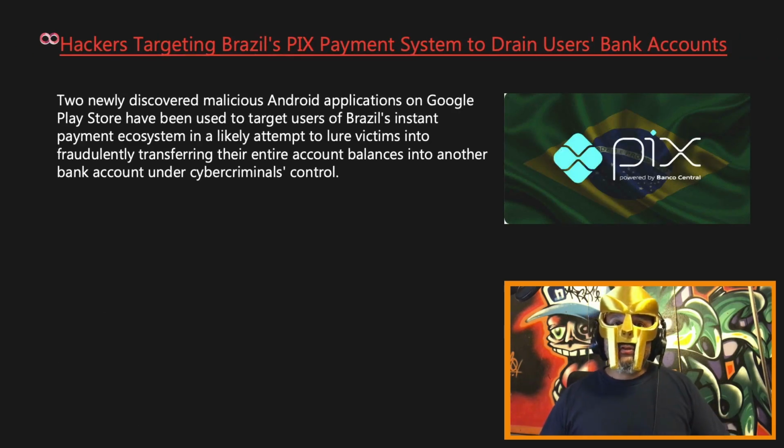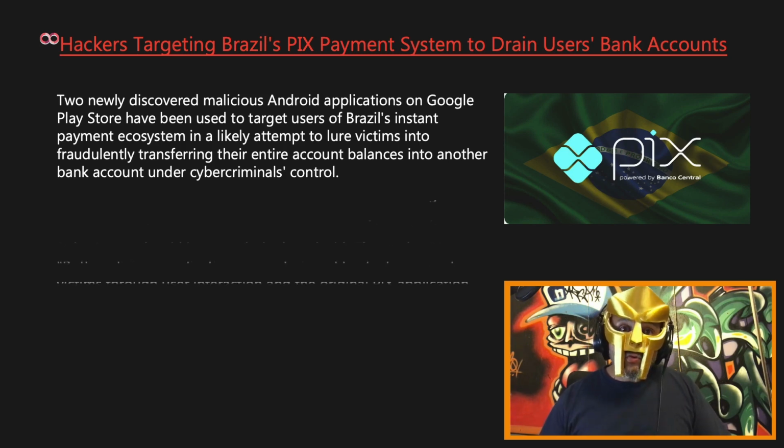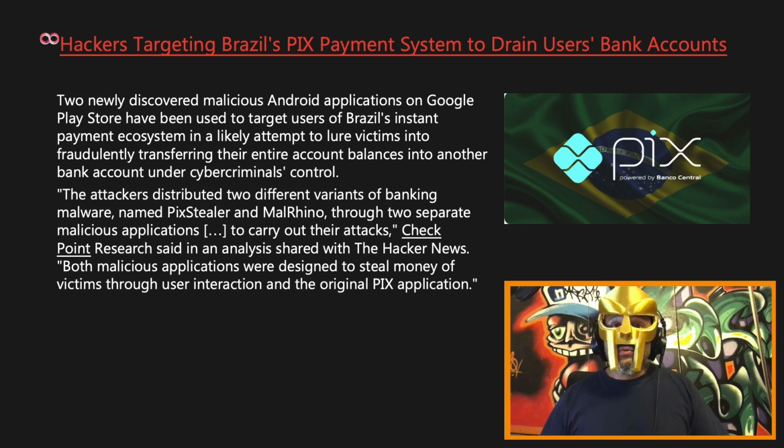2 newly discovered malicious Android applications on the Google Play Store have been used to target users of Brazil's instant payment ecosystem in a likely attempt to lure victims into fraudulently transferring their entire account balances into another bank account under cybercriminals' control. The attackers distributed 2 different variants of banking malware named PixStealer and MalRhino through 2 separate malicious applications to carry out their attacks, Checkpoint Research said in an analysis shared with The Hacker News.